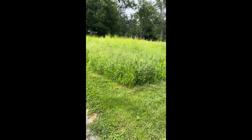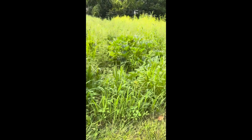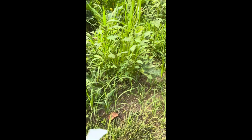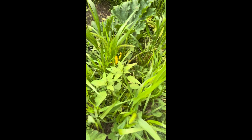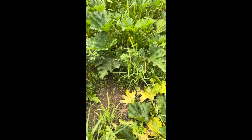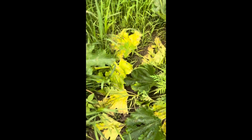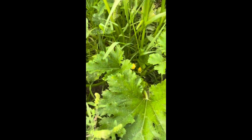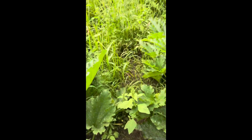Oh man, I know there's gotta be zucchini out here. Got to be. So we'll get in here and find it. I still see it flowering. It's amazing how much flowering we're getting. Oh, there's a small one. Probably not ready to be picked. You can see that in there. Yes. Oh, there's a big one.